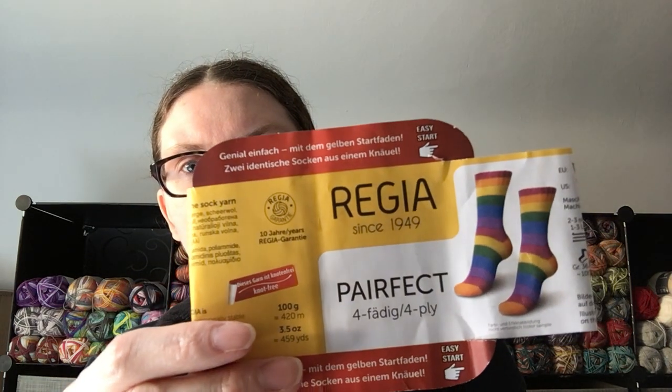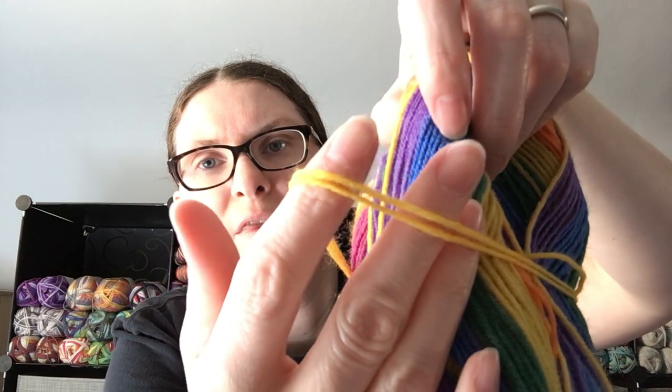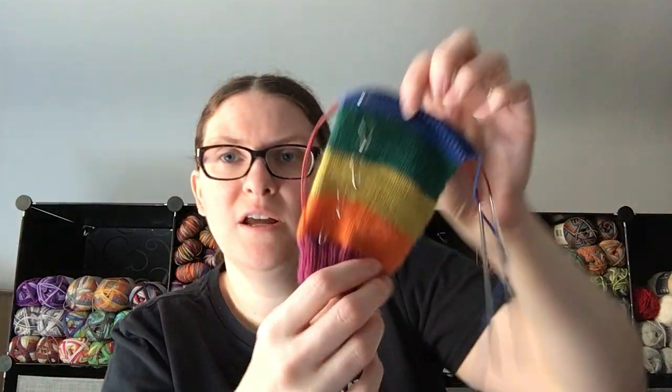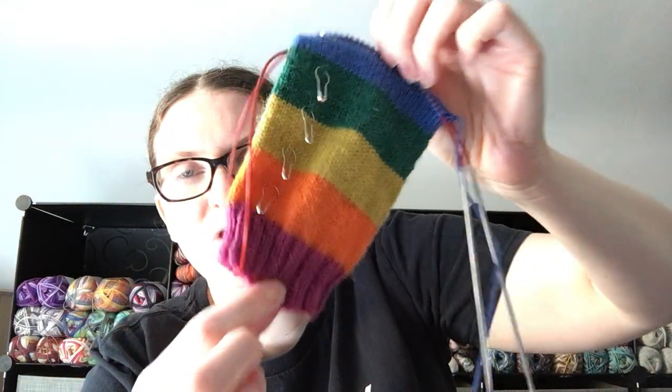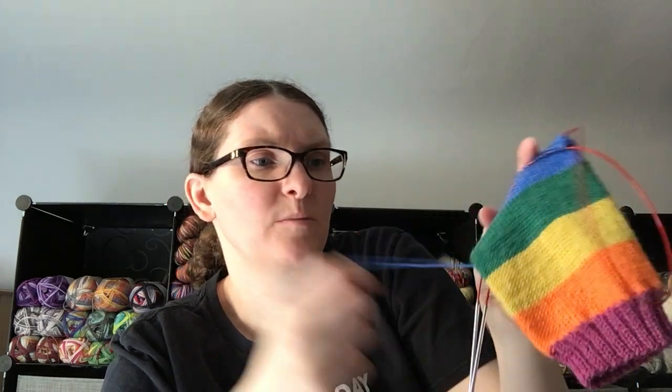They have this waste yarn at the beginning, and then you cut that off. You start with the red, and you knit your sock, and then you pull out until you get to that waste yarn, which is this yellow color, and then you start again at the red. It was very nice. I enjoyed it. I just don't enjoy the smell. That's my only complaint. And I'm sure I just got a bad batch.